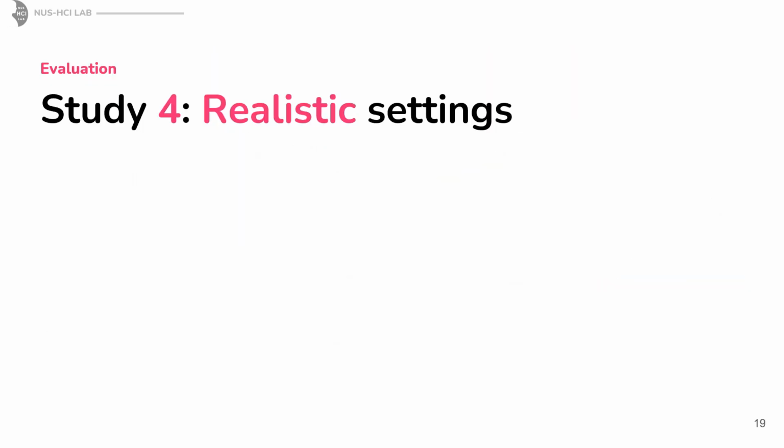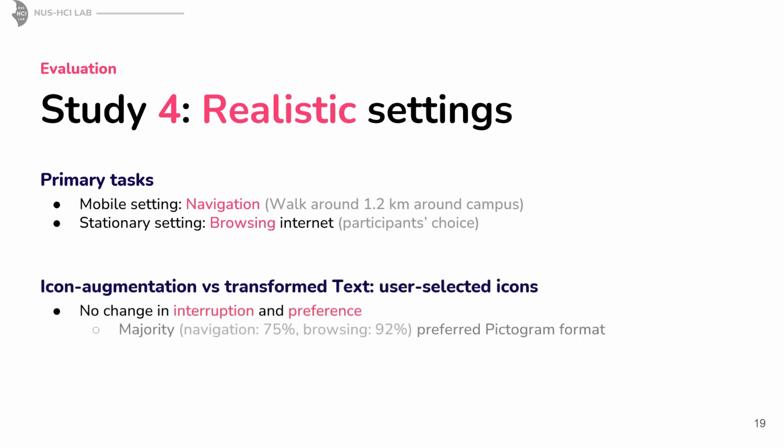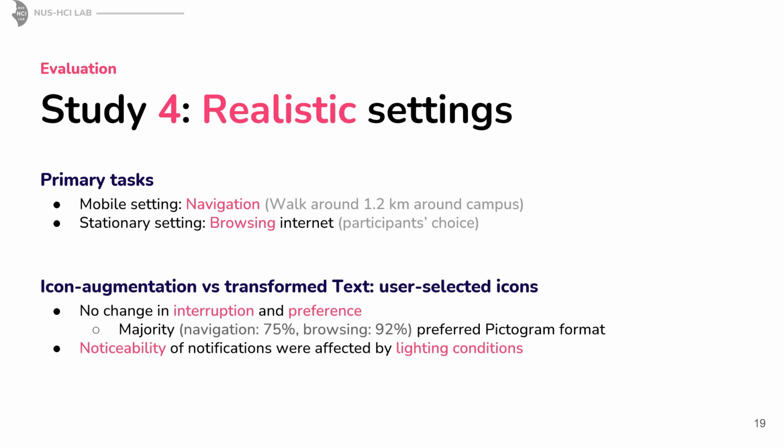To verify the generalizability of our lab study results, we conducted a fourth study in two realistic settings, mobile and stationary. We found that notification interruption and preference were not affected, but noticeability of notifications was affected by external brightness. In high external lighting conditions, the shorter icon-augmented notifications were less noticeable than the longer text notifications.